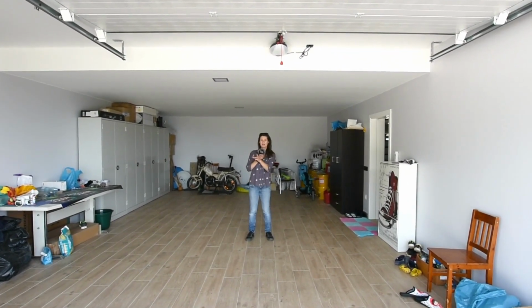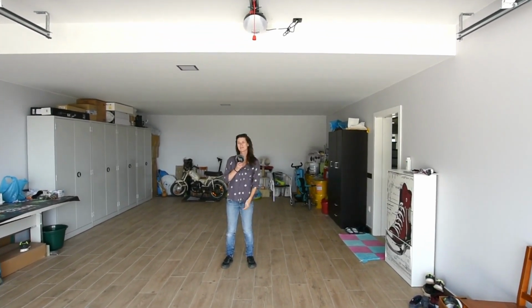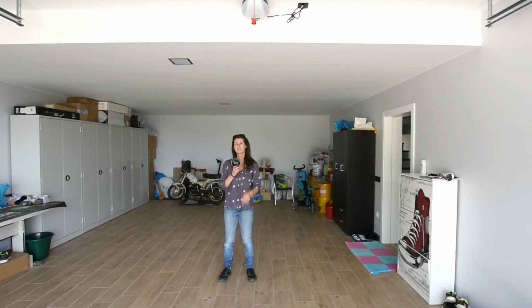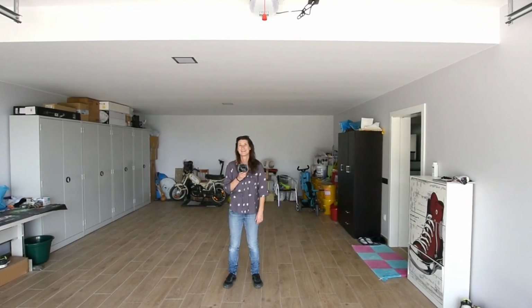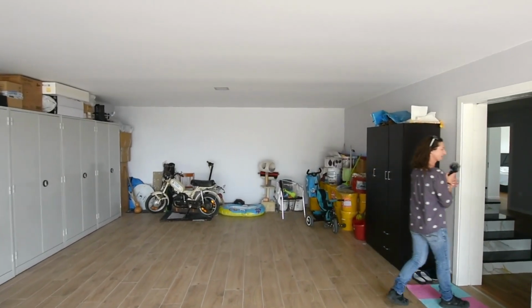There's a separate door to come in, or the large electric pull down, what's that called? Garage door. It's a garage door. Perfect.